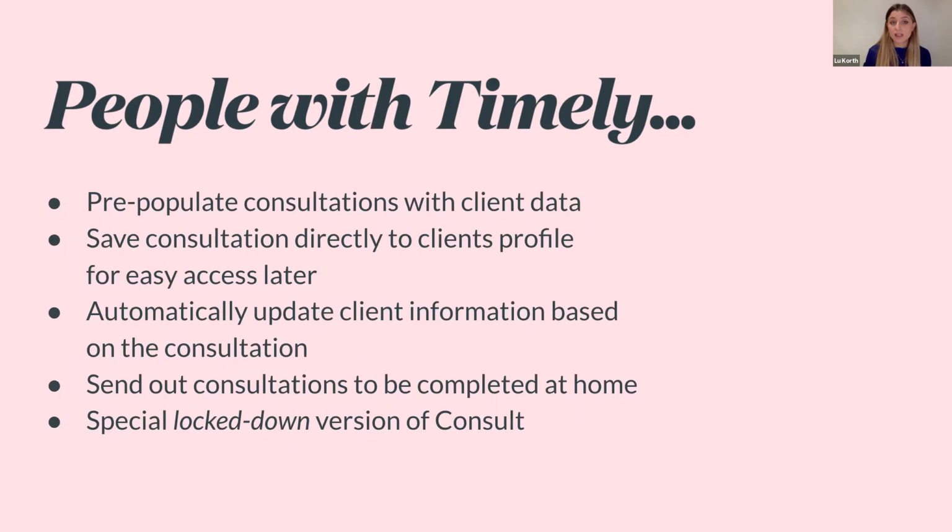So that's really handy with saving a bit of admin. And also is really great in this time that we are currently in, with making sure that your client details are constantly up to date in case you do need to contact them. Absolutely. That part there is nice and handy.